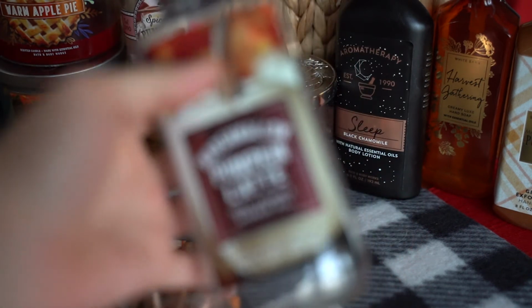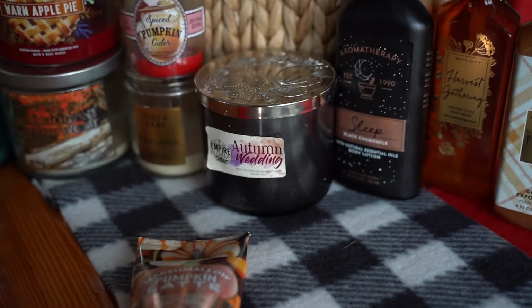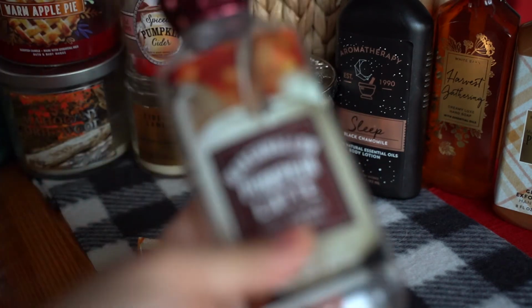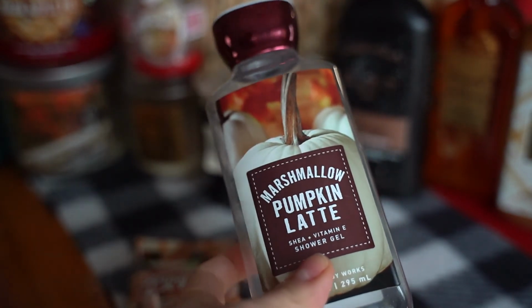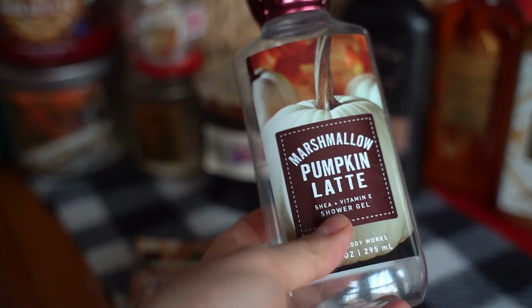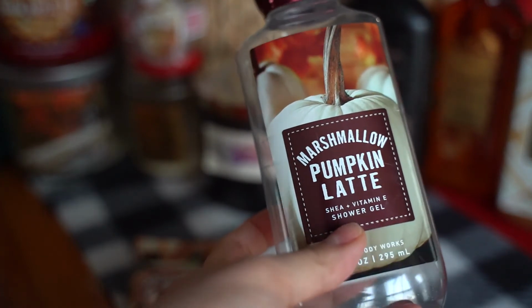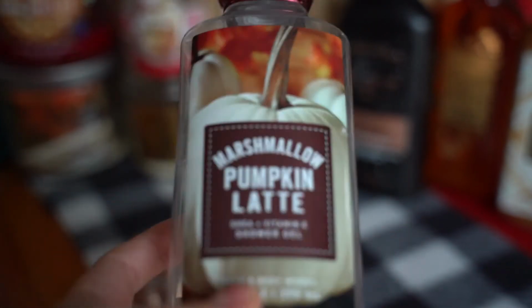I think most people are familiar with this scent. I really, really enjoyed this. This is kind of like a staple scent now for me. I've been using this one for the past 4 fall seasons, maybe 5. Probably 4, maybe. My initial one was the champagne apple honey. That was like the OG for me. But anyway, this one is really nice.